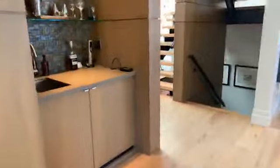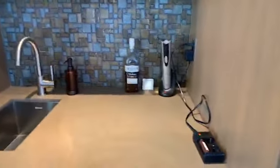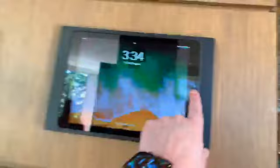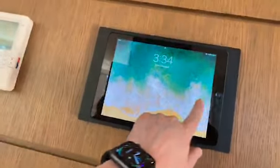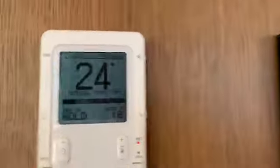And here's Stooner's favorite part of the house, the wet bar. Yeah, but it doesn't have beer. It's not stocked. It could have beer. And then everything in the house is controlled by, like, the iPad, which I will not show you the code to. Everything's computerized. It's 24 degrees in here. That's Celsius, everybody. So it's warm in here.